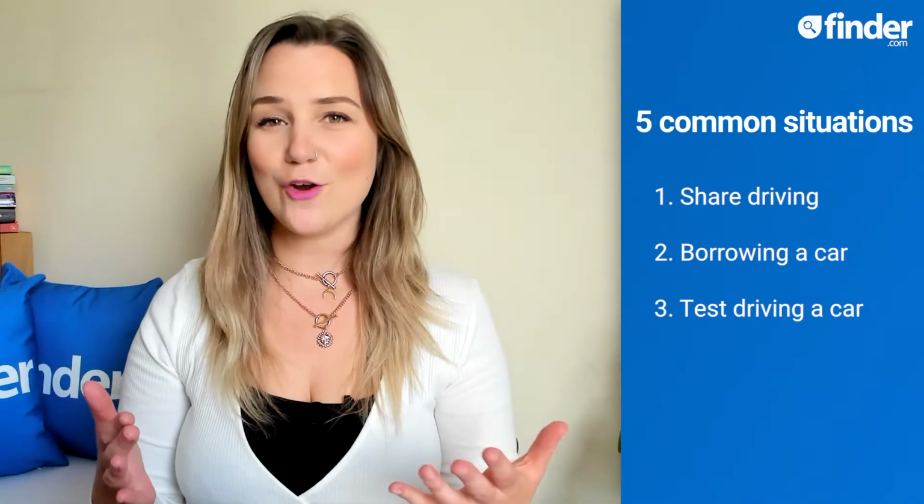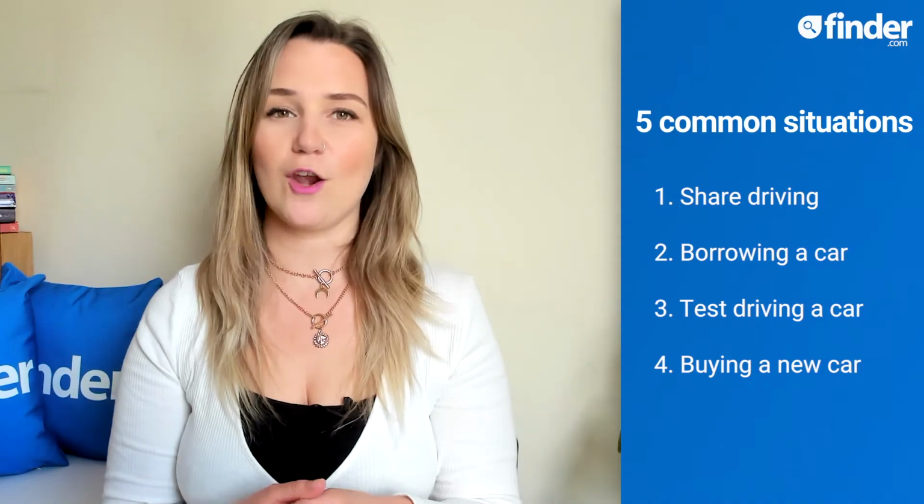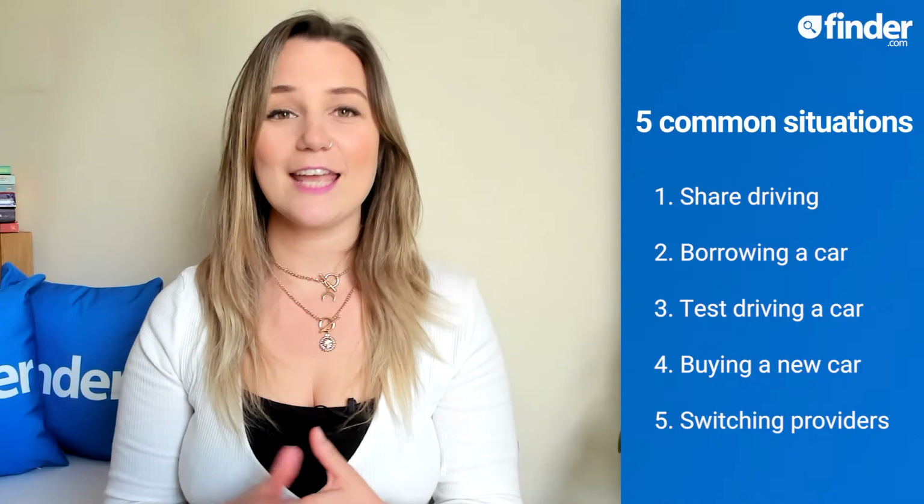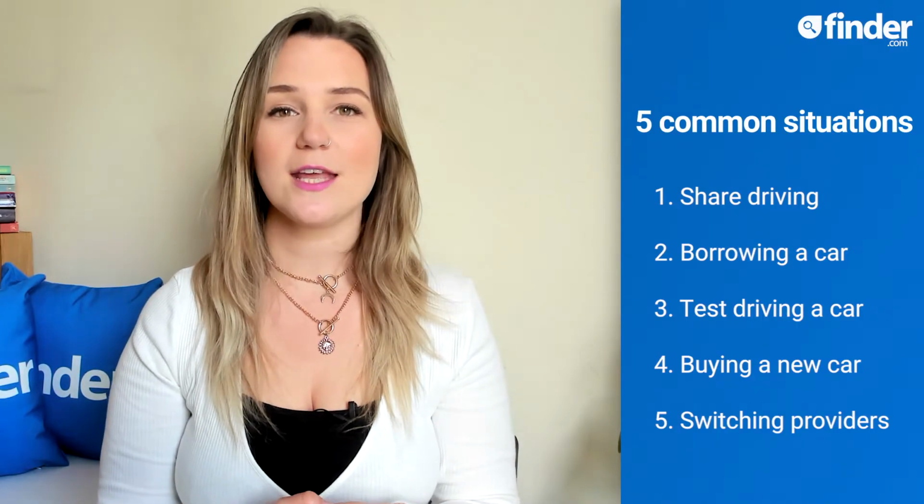3. If you've got your eyes on a sweet pair of wheels and want to take them for a spin before committing. 4. When you're buying a new car and want to drive it off the lot, but want to take your time at home to find the best annual policy. And finally, if you're in between insurance providers and need a quick fix for the interim period.